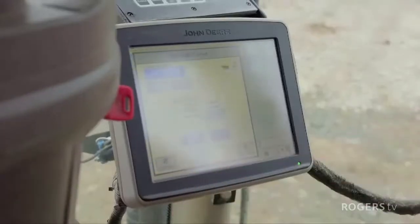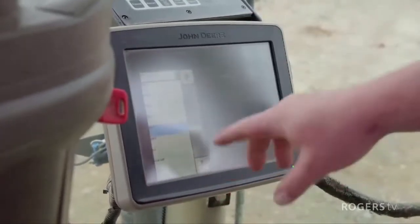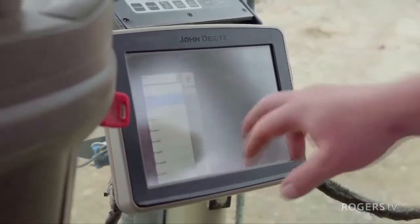It also maps everything that's already been done. So if we got 3/4 of the way across the field and we ran out of fertilizer and had to go home and refill, you can map what's already done. It puts a track on your GPS to show you exactly what's already been covered and what hasn't.